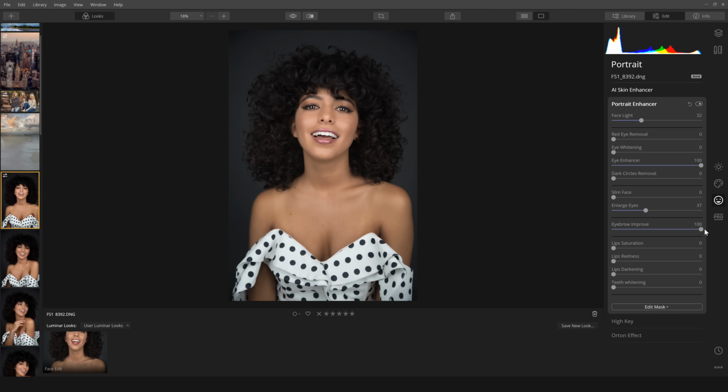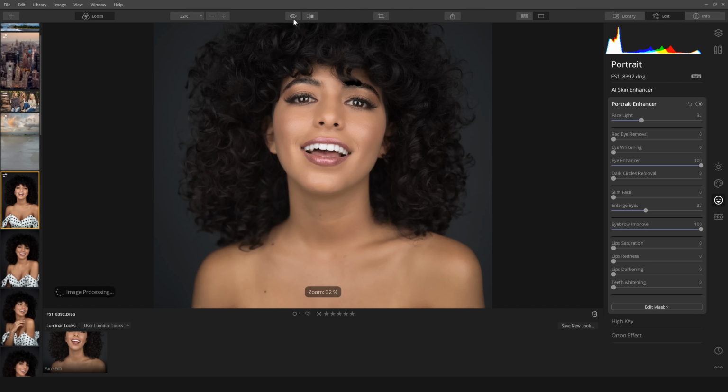Let's see what this does. Let's go all the way up and look at that. It's like it burned in and sharpened the eyebrows. I really like that effect. Again, maybe it's a little too much. I think being subtle with these effects is really what's going to make it powerful.